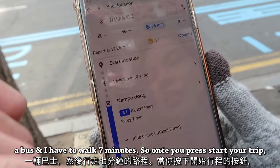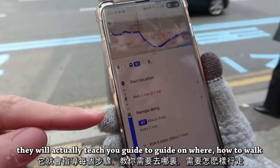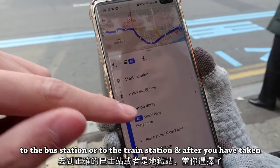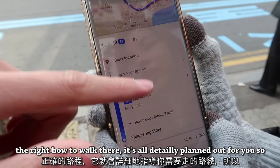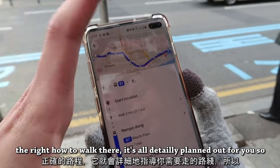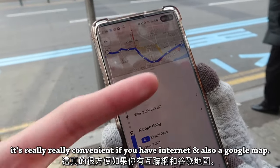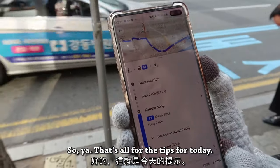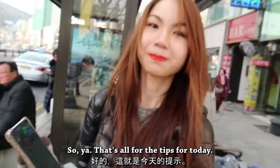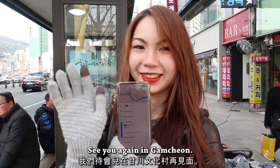Once you press start your trip, they'll actually guide you step by step on how to walk to the bus station or the train station, and after you have taken the ride, how to walk there. It's all planned out in detail for you. So it's really convenient if you have internet and Google Maps. So that's all for the tips for today. See you again in Gamcheon.